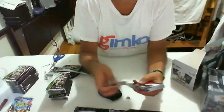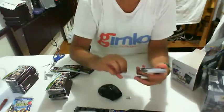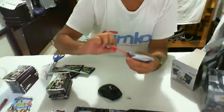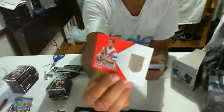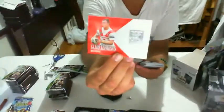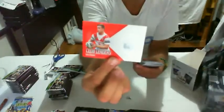I'll just... Thurston. Okay. Oh, these are nice. Club Leaders. And that's Ben Cray. 16 cards in that set.